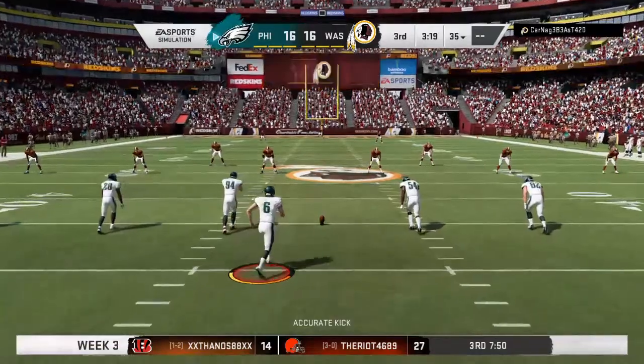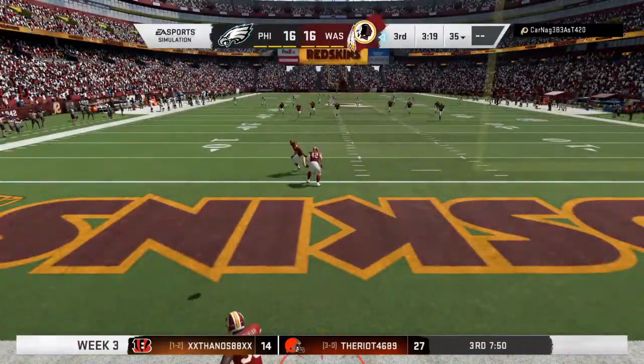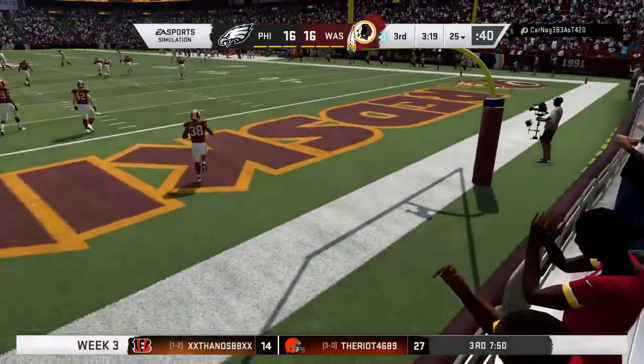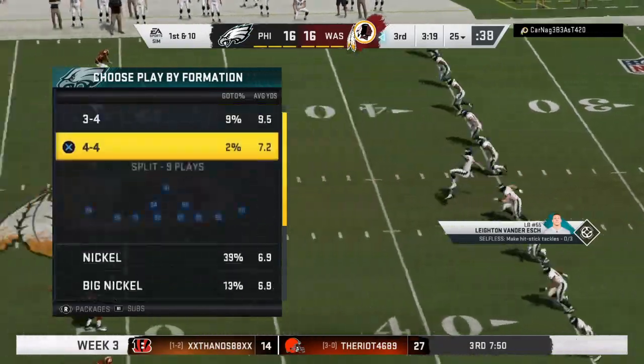Nothing separating these two teams on the scoreboard as the kick's away here. And they will not get a chance to return this one, as it's through the end zone for a touchback.